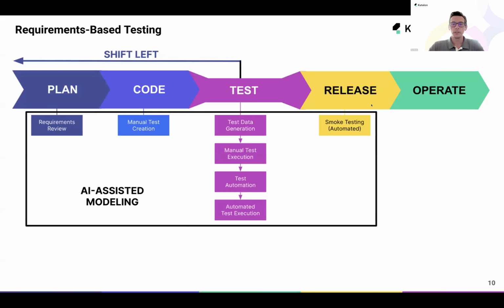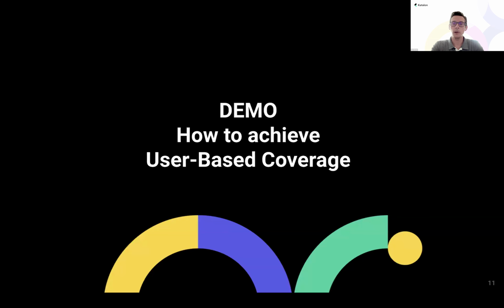So just to wrap that up with Ben, we've just looked at requirements-based testing in a much more efficient way by using modeling powered and assisted by AI, where the AI is your buddy helping you develop those models in a much more natural way, and then automatically generating automated tests so that you can stop having to create and maintain tests by hand. Now the second part, all the way to the right side of the software development lifecycle, is user-based test coverage.